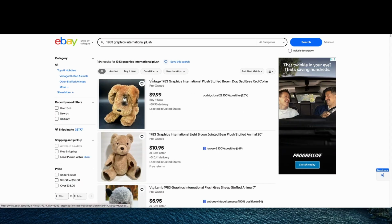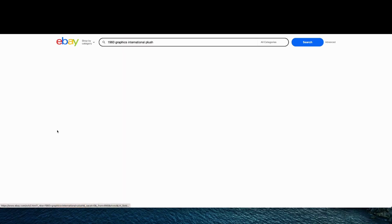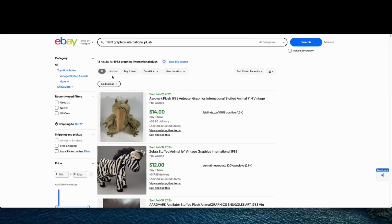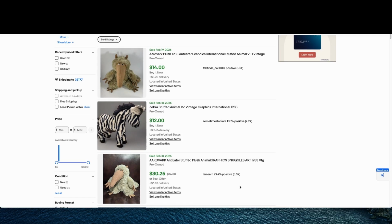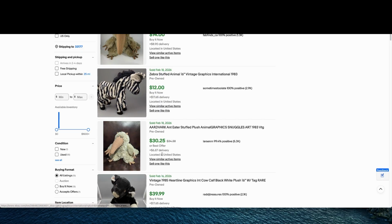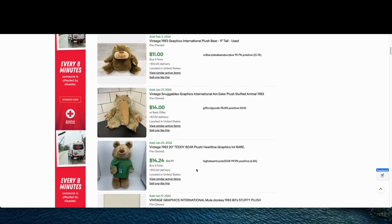So what we want to do is take this number, 164, and hit sold right here on the left. Out of the 60 something, 13 sold, so a little bit over 10%. Not a great sell-through rate, but they do sell, and for a pretty good amount. This one is an anteater. Interesting. Oh, I would love to have that one. Look at this zebra, $12. Another anteater for $30. So I guess the weirder ones sell for the most.